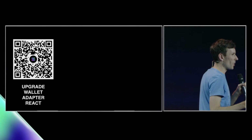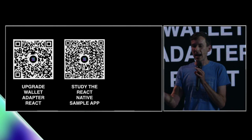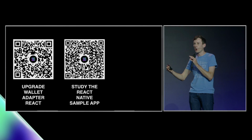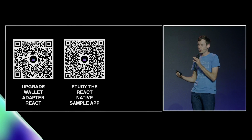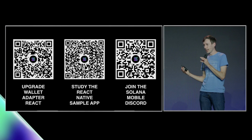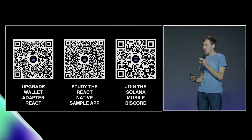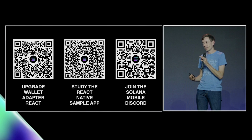The second thing I want you to do is to at least study the React Native app that we've written to see how your JS React paradigm translates to writing a mobile app. And I think you'll find that it's not at all scary, and it's very interesting, and that you can build extremely powerful things with it. And then the last thing is just join the Solana Mobile Discord. We're always here to help, to answer questions, whether you're building a wallet or you're building an application and trying to use the mobile wallet adapter SDKs. Just hit us up anytime.